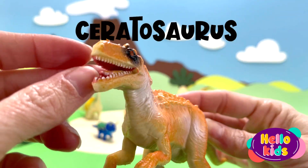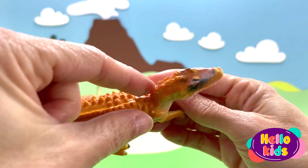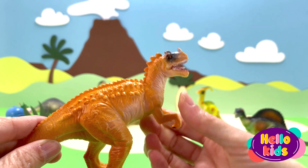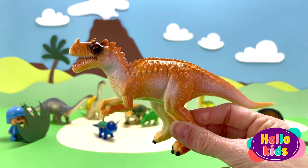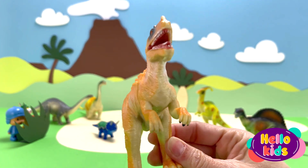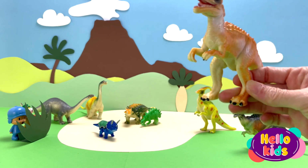Ceratosaurus. It was a predatory dinosaur that had a row of bone plates or armor running down its back. On his head, he had a nasal horn that helped newborn dinosaurs hatch from their eggs, and he used it for non-lethal fights between males of his species.